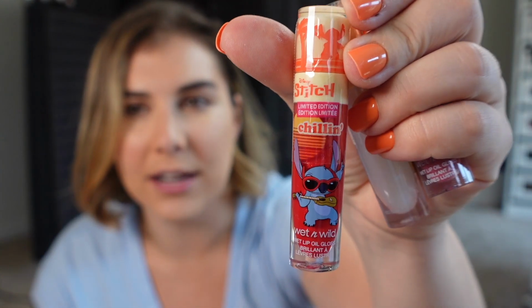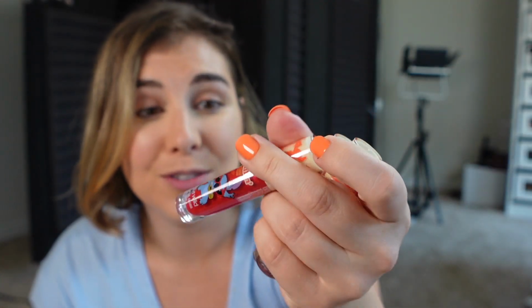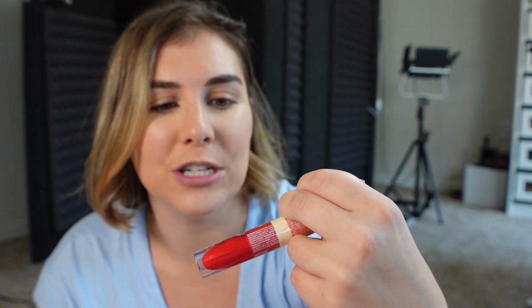Ooh, and then a red one. This is called Let's Rock. The clear one, by the way, is called Surf's Up. These are all called like chillin' lip glosses or something. Okay, now the bottom. Ooh, it looks like a setting spray, hydrating setting mist.